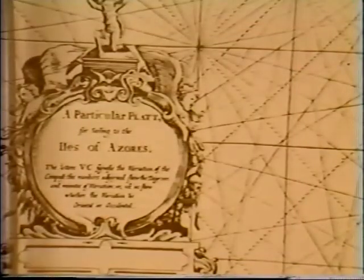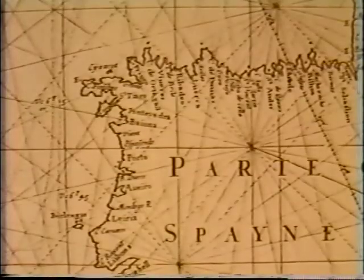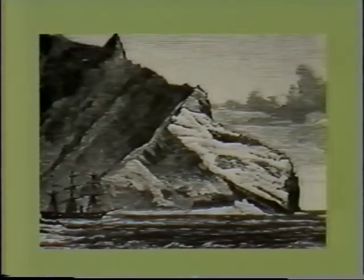Gerhardus Mercator, a Flemish geographer, made many vital contributions to cartography, including his famous map projection, which made it possible for navigators to plot bearings in a straight line. Slowly, the world as it is known today took shape. Islands found and coastlines encountered on voyages of discovery were plotted.